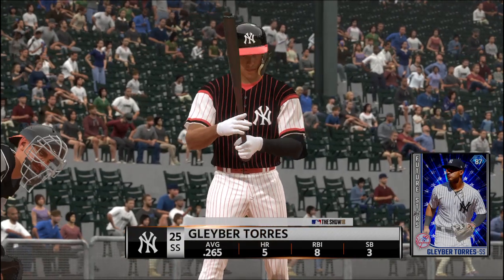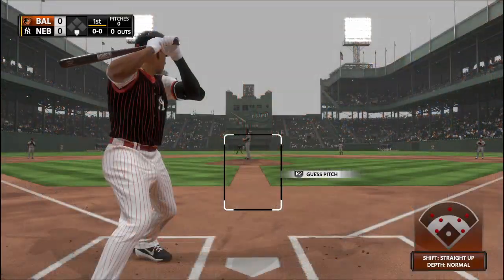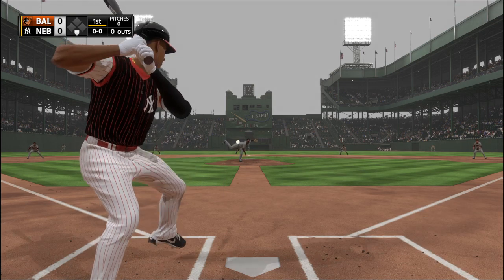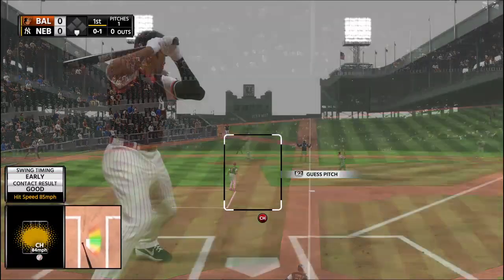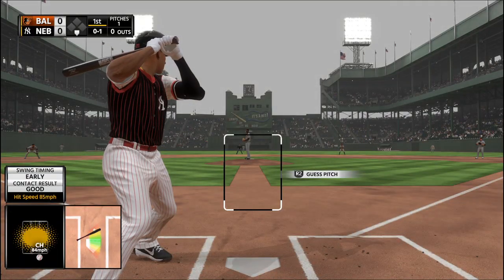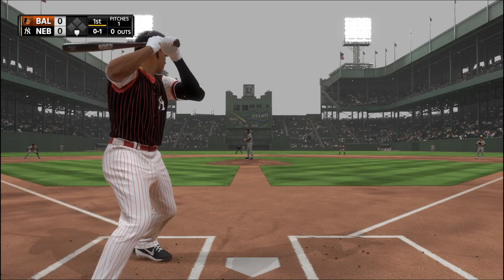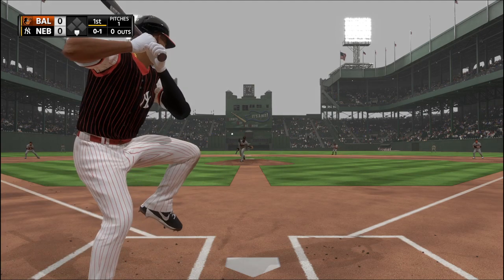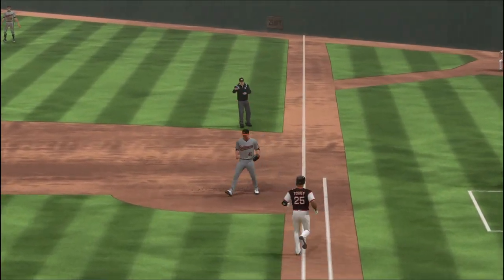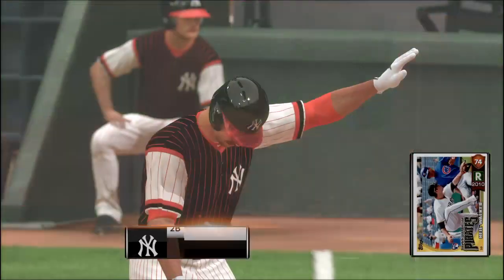Digging in, Gleyber Torres. He'll lead things off here in the bottom half of the first. The shortstop, number 25. First delivery to him on the way. Now a ball lined to the left side. But this will be a foul ball. The windup and the 0-1. Hard hit to first. Trumbo has it, and he'll step on first himself for the out.